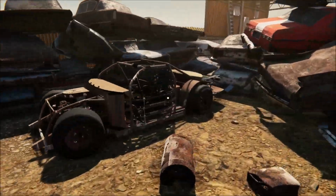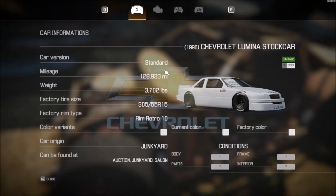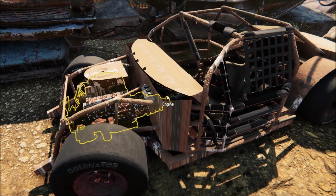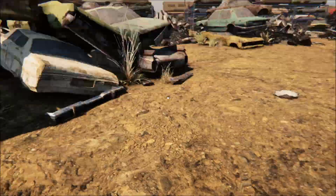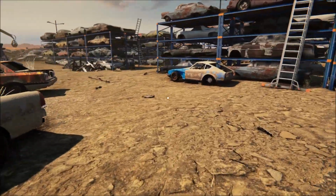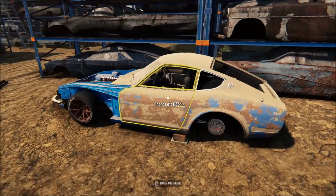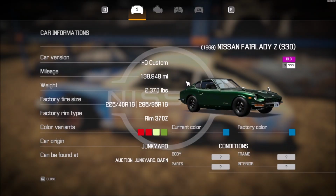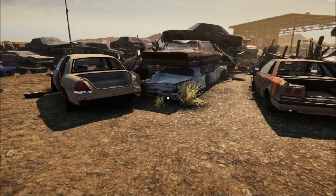Oh my. Here's a stock car. This is the Lumina stock car, 128,000 miles. I have not done a stock car at all, and I know what I would do with that one. So, let's see here. This is an HQ special at 138,000 miles. We have done one of those. It was back in episode 52.